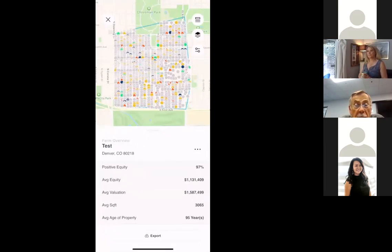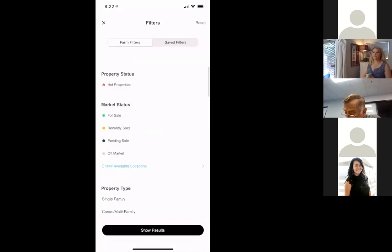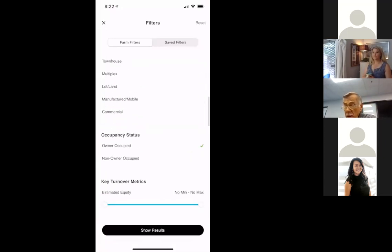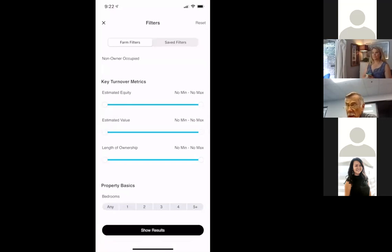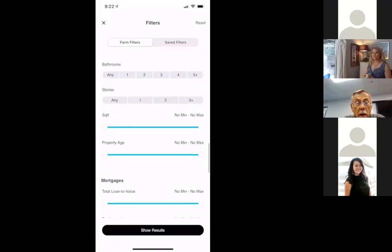If you want to filter out specifics, the third circle down in the upper right-hand corner is the filter button. Now you can select those properties that you want to filter out into your own Excel tab. So maybe you're looking for only hot properties that are already off market, but only single family, owner occupied, and maybe you want homes that only have over 3 bedrooms and 2 bathrooms for a buyer, or more than 1 story, or just 1 story, those sort of things.